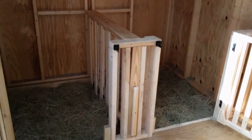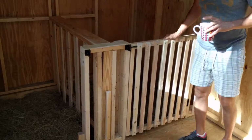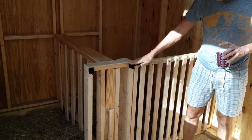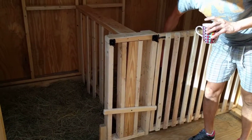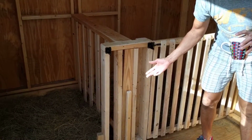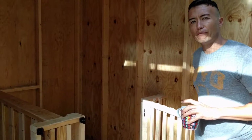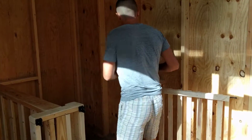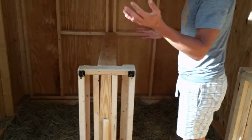So here are their pens. We made everything custom. We made our own gates with the latches, so that way they can't get out. And then whenever they're in for the night, we have this little twisty thing, so that way they definitely cannot get out, even if they push. But again, these are miniature goats, so they're not going to be that big. I think they say they get anywhere from 40 to 60 pounds fully grown. And then here is their individual stalls if we ever need to separate them.